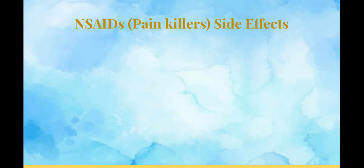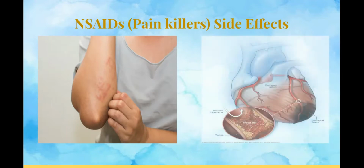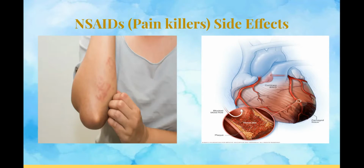There are some risks, however, with NSAIDs that can't be overlooked. NSAIDs can cause a plethora of skin reactions, such as hives, swelling, and rashes. NSAIDs, besides aspirin, do increase the chance of heart attack and stroke, even in patients who did not have a history of cardiovascular disease before.